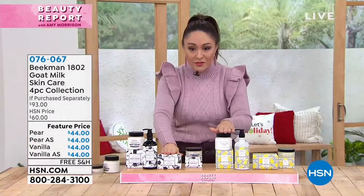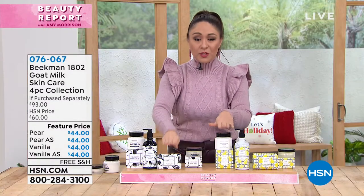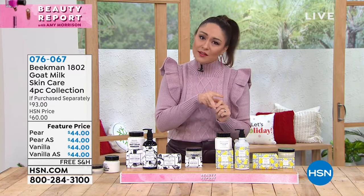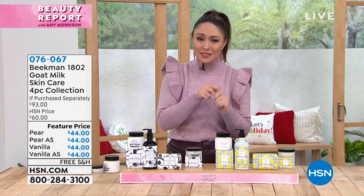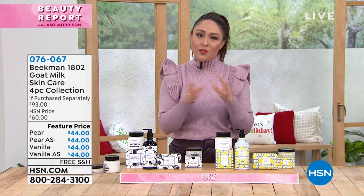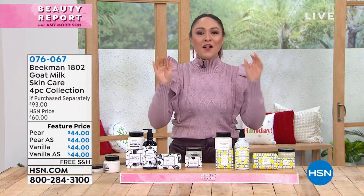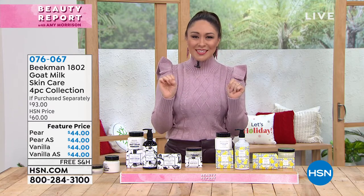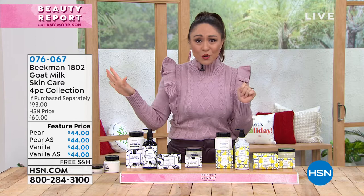We do have this on an auto ship availability, which means you will lock in that price and be able to get this every 6 months. I do want to let you know, this is not on extended delivery. I know some of the GGs have been talking about that. I put it in my cart to make sure. This is one that you can get right away. 076067 is the item number for this, with free shipping on all of our Beekman.